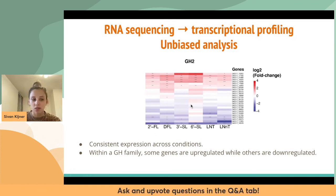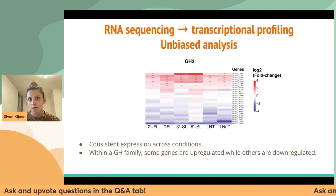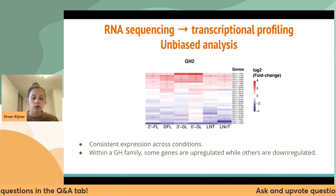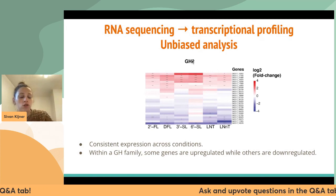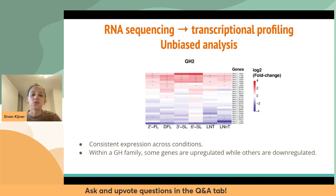Now, this applies for all of the GH families that were upregulated in the data. We have repeated the same analysis for various GH families. Here I'm only showing GH2 as an example.